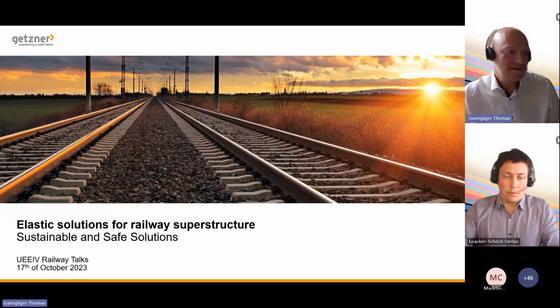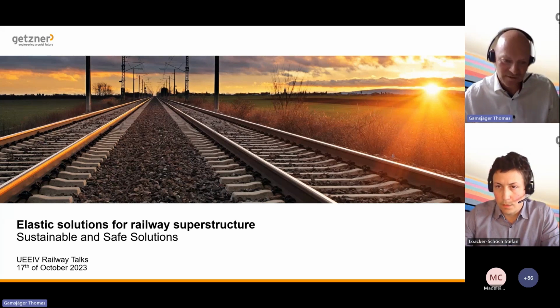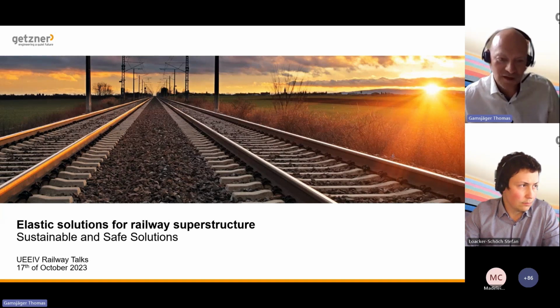My name is Thomas Gamsjäger. I'm working for Getzner for almost 13 years. I'm the Senior Vice President of the Railway Infrastructure, and we will have a switch in the presentation. Mr. Stefan Loacker-Schöch, Product Manager and Product Developer, will take over and also present the products today.